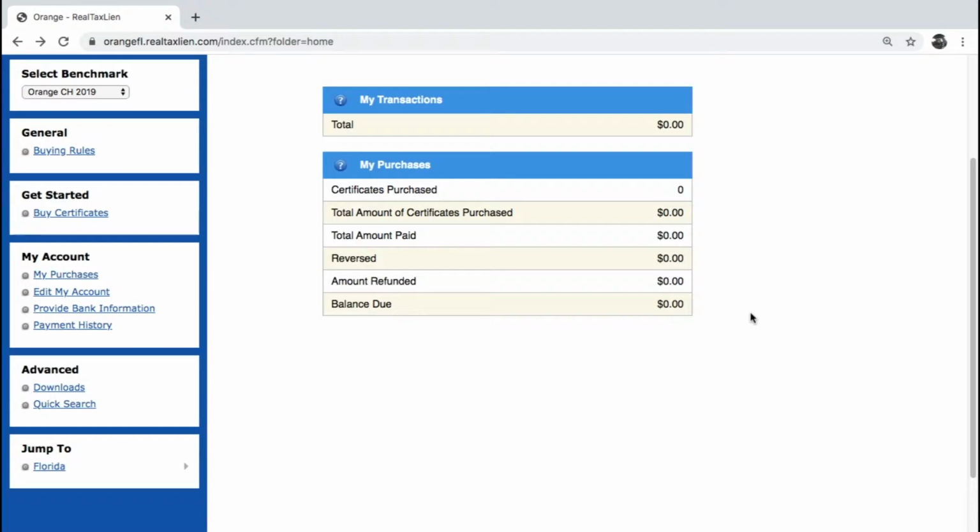Some of the risks involved, of course, are getting a reduced interest rate. When you purchase a tax lien certificate, you automatically get 18% annually. But if the person files for bankruptcy, or if the county made a mistake on assessing the taxes, then it might be a reduced amount, and you might lose out on some money. So keep that in mind.